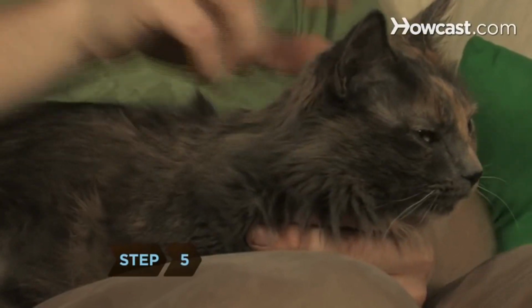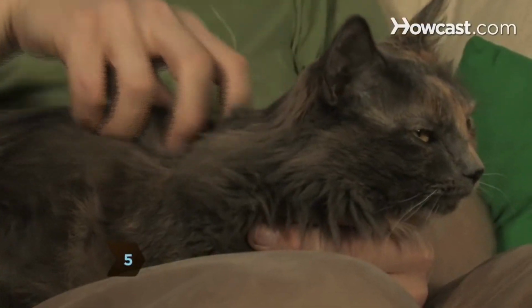Step 5. Give your cat quality time each and every day. Cats mostly get into mischief when they're bored and/or angry with you for ignoring them. Give them plenty of attention and they won't try to get it back by chewing up your favorite slingbacks.